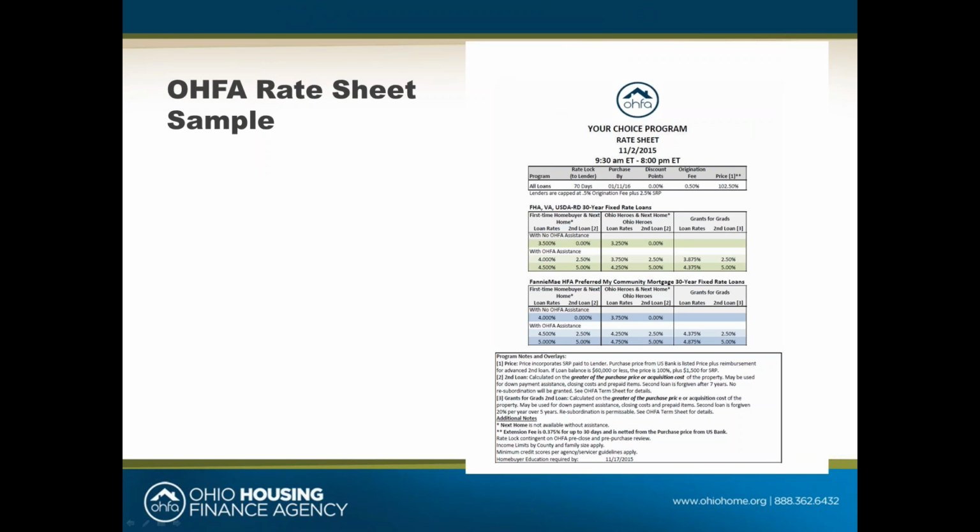This is what our rate sheet looks like. You will get this every day. It'll show you that the rate lock is for 70 days to get it purchased. It tells you when it needs to be purchased by. You can see that it's broken down by government and by conventional.